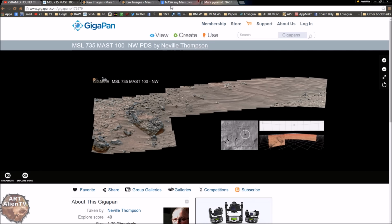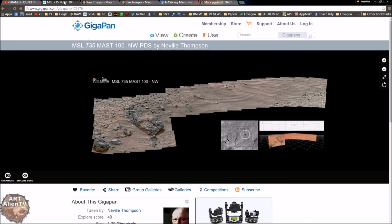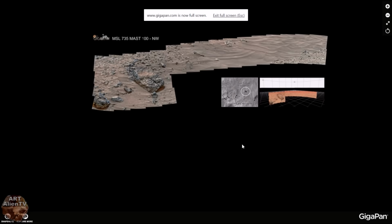We're also going to have a quick look at some of the stories in the papers about the Mars pyramid, very quickly, and some of the things that NASA have been saying. First of all, I'm going to quickly show you this image. Sol 735, Curiosity image. This is the Gigapan site, as you can see. MSL 735, there's the number at the top. And let's zoom in. Let's make it full screen first, if it will let me.